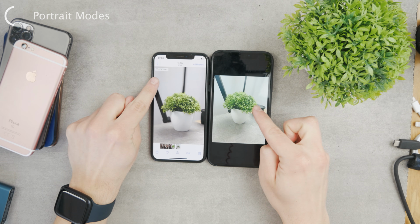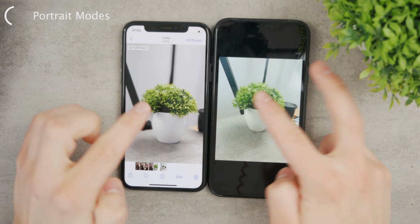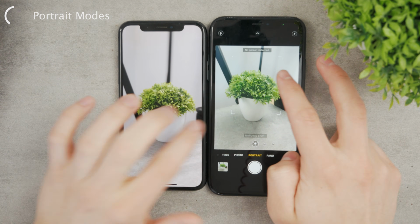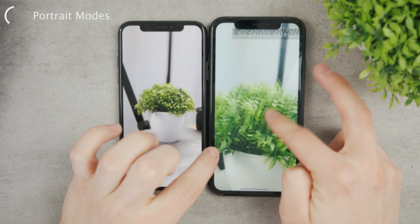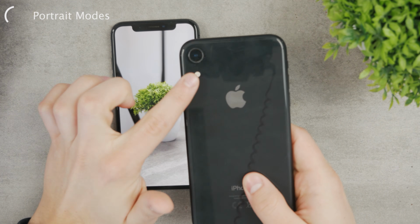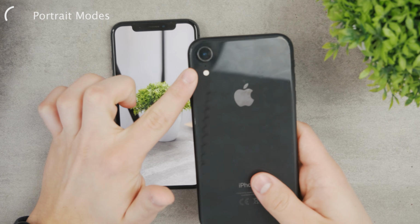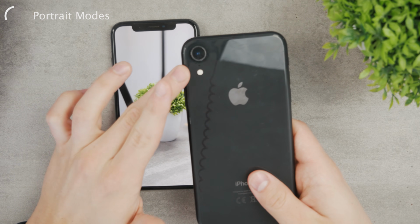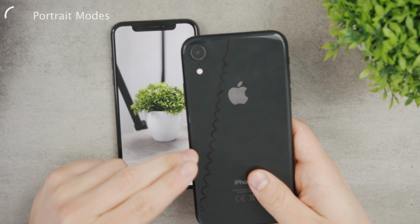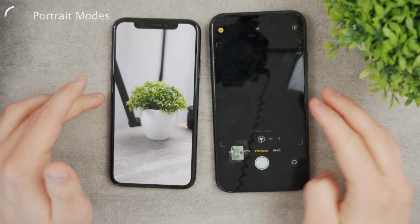because you can see here is the portrait button or tab at the top of the screen, but here I don't have anything because it's a regular photo. And the problem is that the portrait shot didn't detect any person, since this only uses the software for the portrait shots. It means that it can only use the software to detect the outline of a person and blur the background behind them.